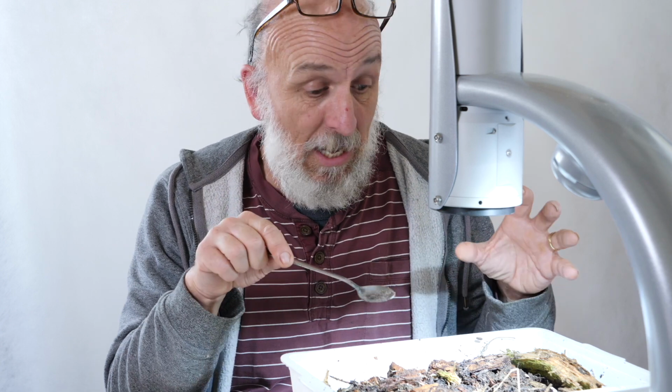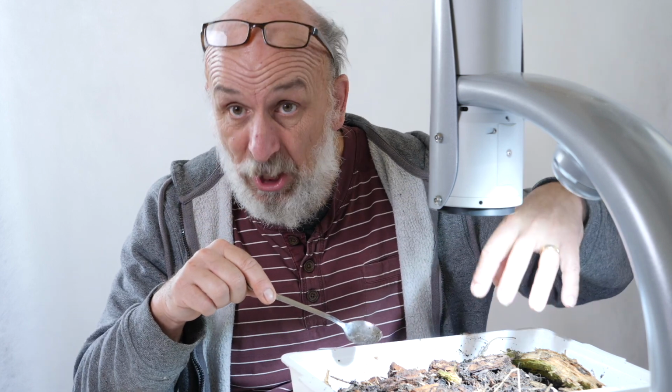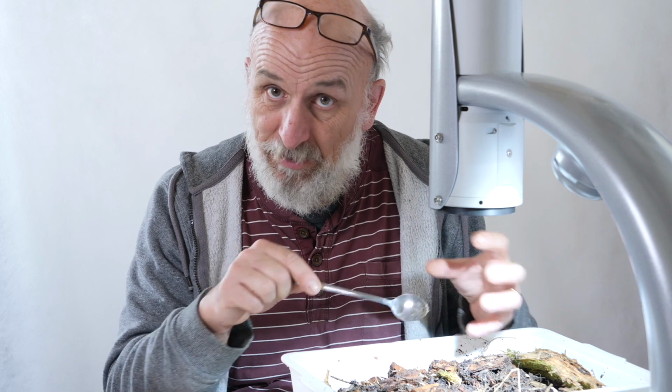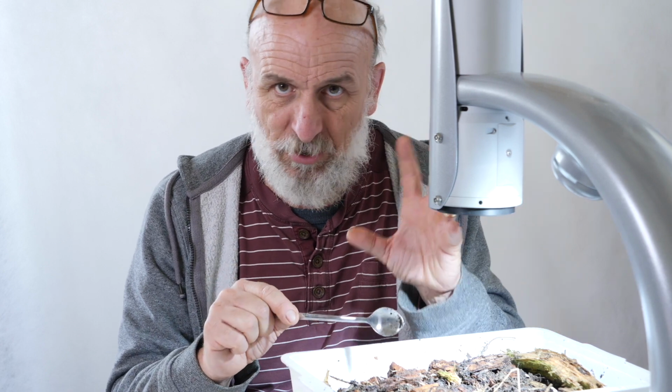Most of the stuff in here likes damp soil, and we'll explain why in a moment. It doesn't really like the light, so it's going to go away from the light that's shining into the tray to a dark space underneath. So we need to move things aside to have a look at it. It's all fine, and we put it all back at the end, so that's really important. All of this goes back where we found it. It'll be completely fine. But it gives us a chance just to have a bit of an explore.